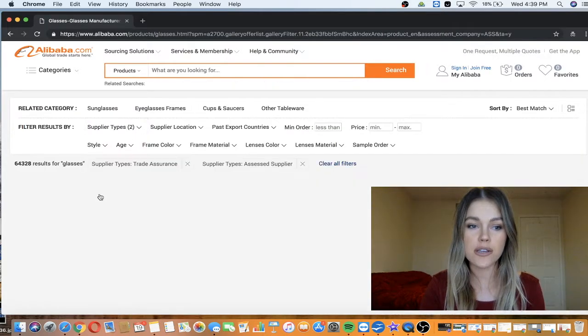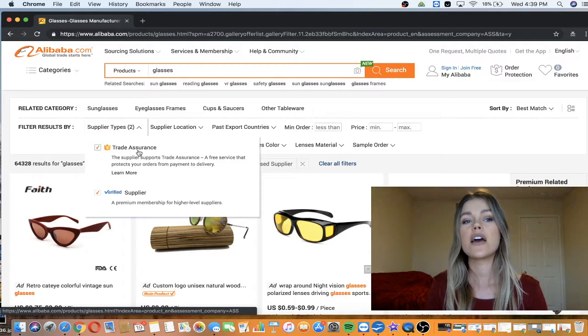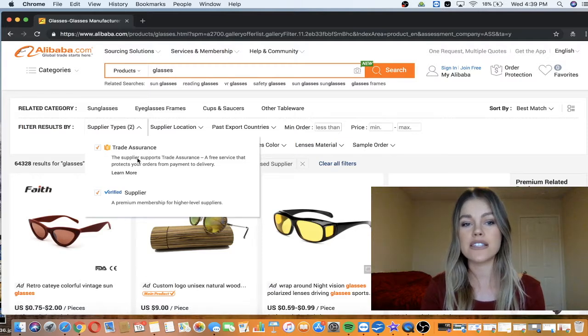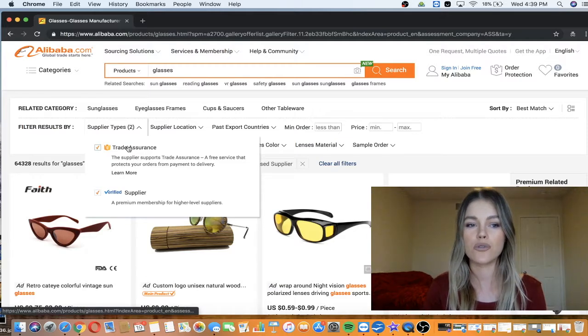And I also click verified supplier. Now, trade assurance basically lets me know that they do offer that type of payment method, which is basically they're using Alibaba as a middleman between them and you. So this right here, it also has a fee. It's very, very similar to the PayPal fee. It's not much higher or much lower. It's pretty much the same. I'm not exactly sure what the exact percentage is, but it's very low. It can't be more than 5%. So it's basically this or the other one.